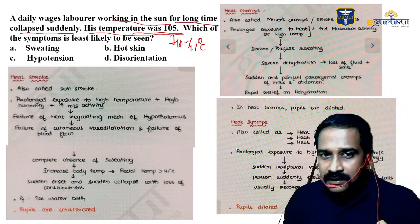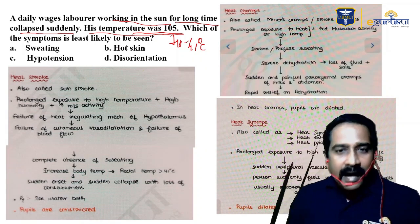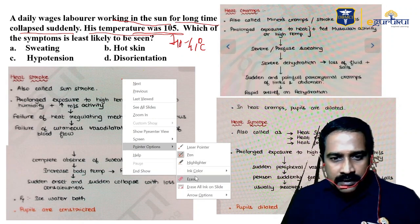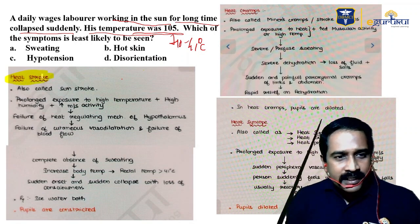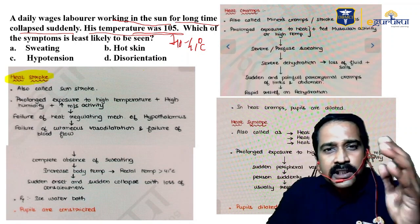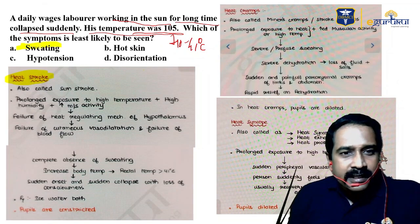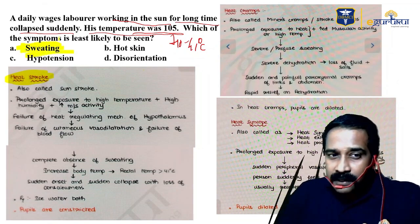When the temperature is so much increased, it has to be nothing but heat stroke. In heat stroke, there is complete absence of sweating. So the answer, the least likely to be seen, is sweating. Sweating is not seen.